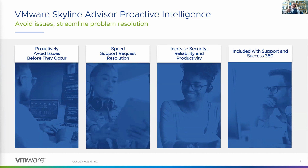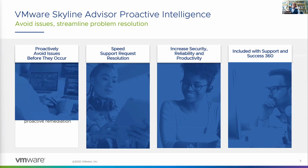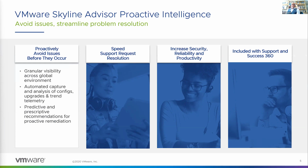So here goes. As a customer, I'm sure you're very familiar with that traditional, very reactive support scenario, where you experience an issue in your environment, you open up an SR with VMware, then our tech support team troubleshoots and works with you to resolve that issue. Well, with that being said, Skyline is actually the next step in that process. It is a proactive support technology, meaning that it can help you avoid issues before they happen, so you don't even have the problem in the first place.